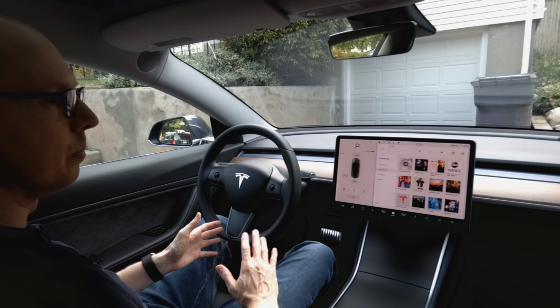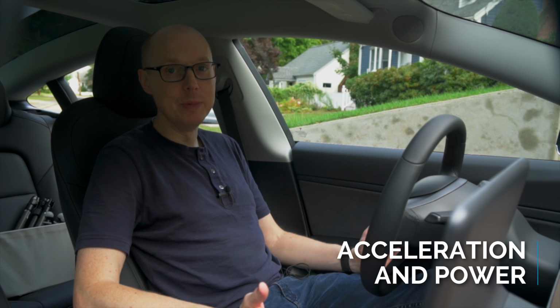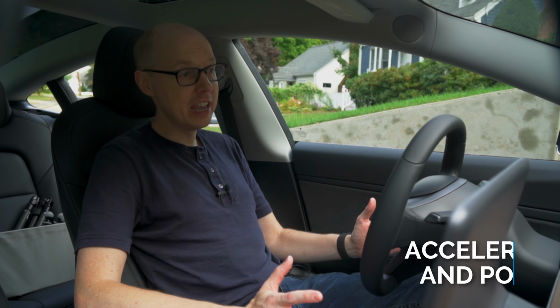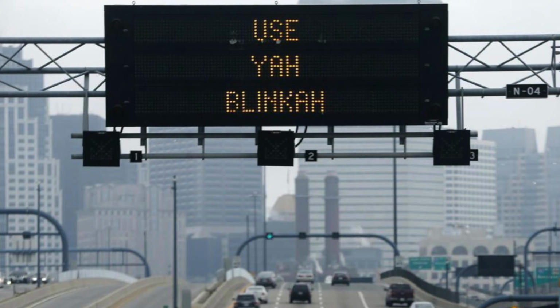There are a lot more positives on this car than negatives, and the negatives are fairly minor, but here's a quick rundown of the positives. Acceleration and power. I mean, this car reacts almost as quickly as I can think of what I want it to do. I don't advocate for aggressive driving, or as we call it in Massachusetts, masshole driving. That's not my style, but the incredible torque and instant power in acceleration comes in handy when merging into traffic on the highway or when pulling out into a busy road from a side street.